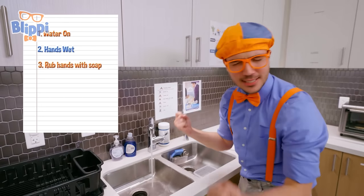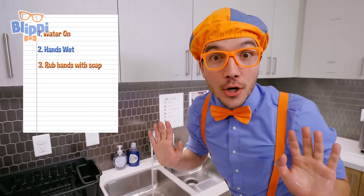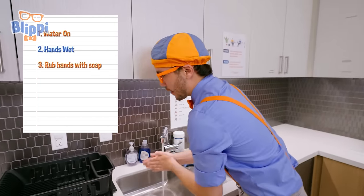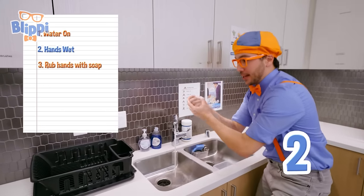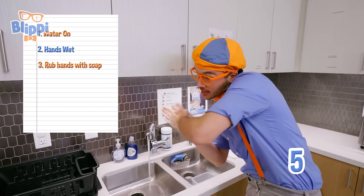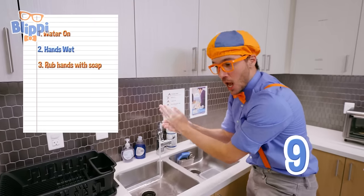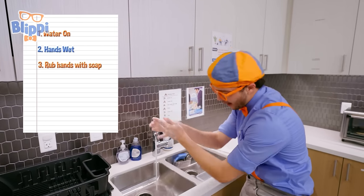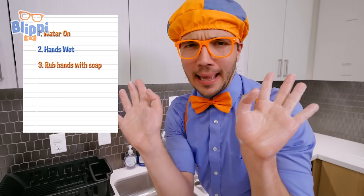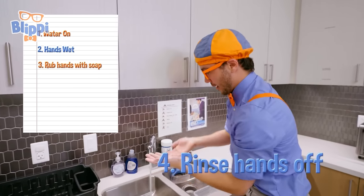And because we want squeaky clean hands, we want to make sure we rub our hands with soap for longer than 10 seconds. Okay, here we go. 1, 2, 3, 4, 5, 6, 7, 8, 9, and 10. Whoa, and because we don't want soapy hands, we want to rinse them off.